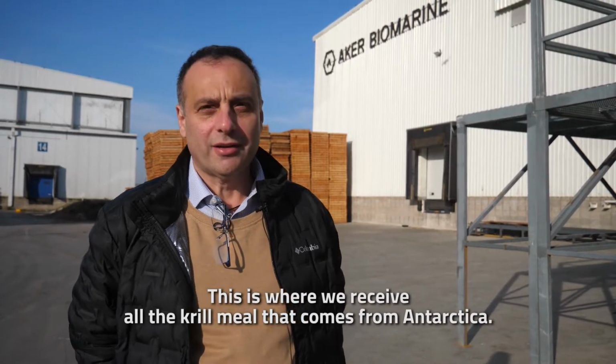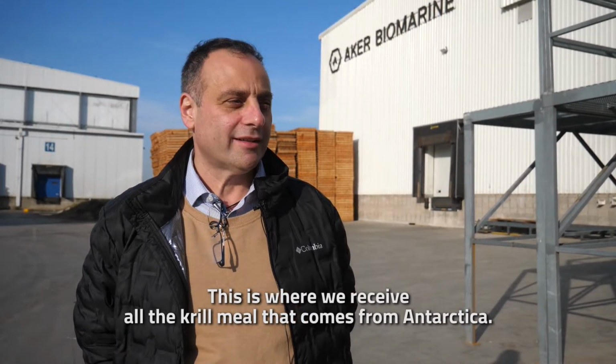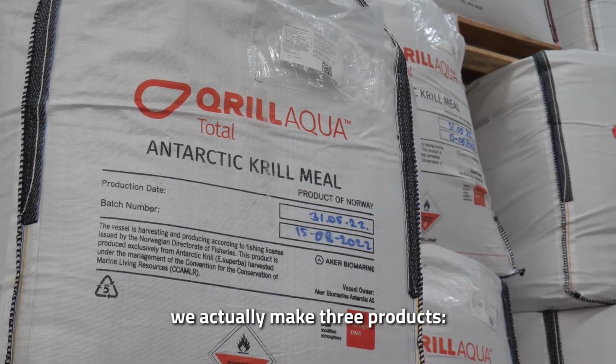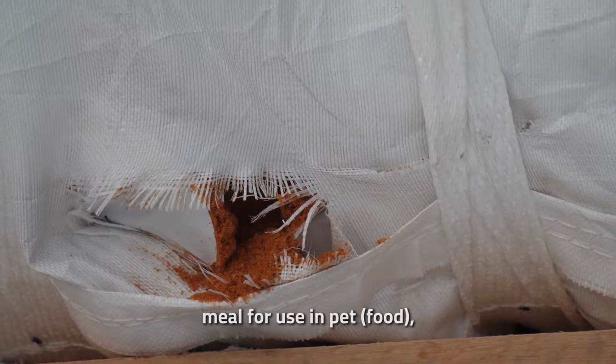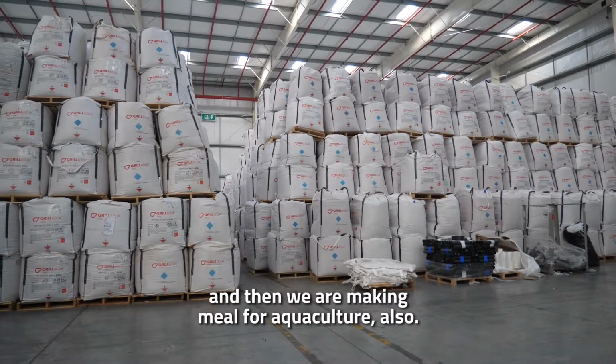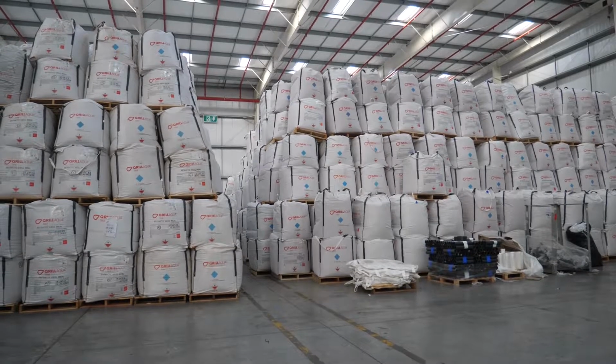This is our warehouse. This is where we receive all the krill meal that comes from Antarctica. The krill is processed on board the vessels. We actually make 3 products: oil for human nutrition, meal for use in pet food, and then we're making a meal for aquaculture also.